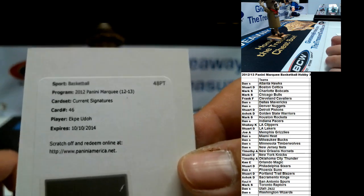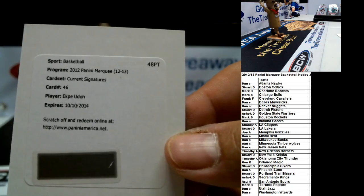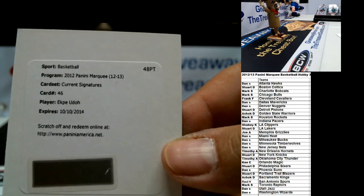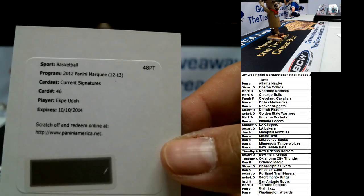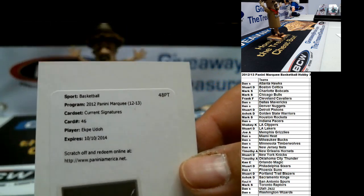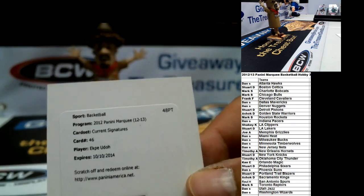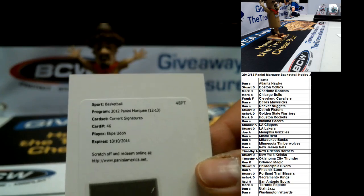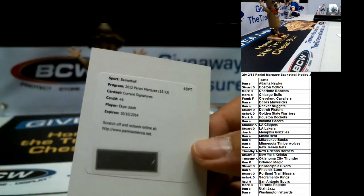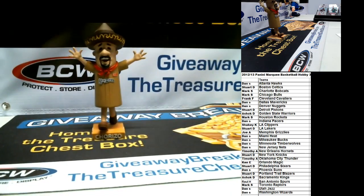Well, somebody told me where he went the first time. Somebody said the Bucks, I believe. Yep, and the Bucks again. So, congrats to the Bucks owner. You now have two of these. Playing card. And that concludes the break.